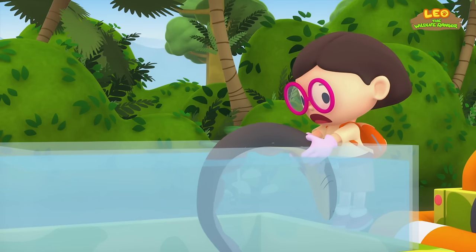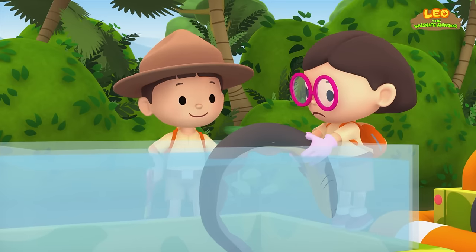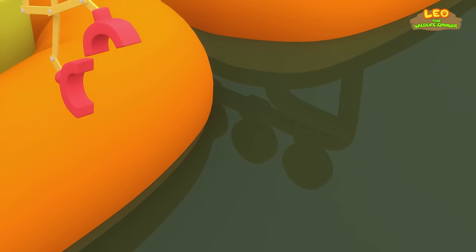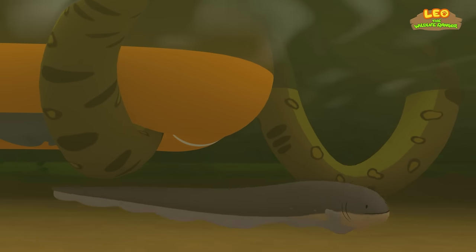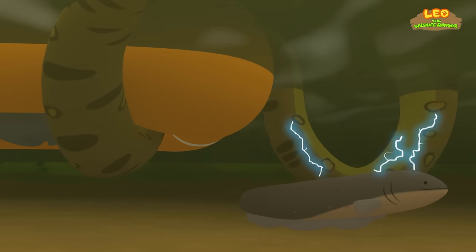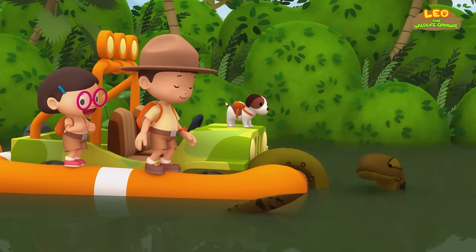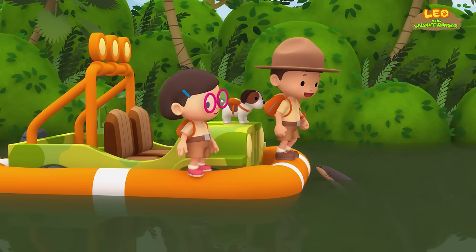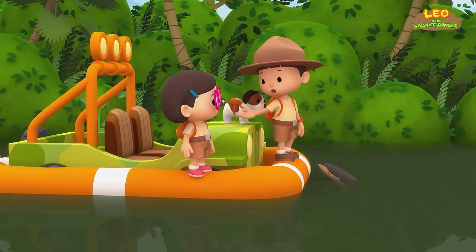The electric eel is too heavy. Let me help you, Katie. There it goes. The electric eel zapped the anaconda. Look, it's letting go of the float. Now, let's put the eel back in the tank and get out of here.